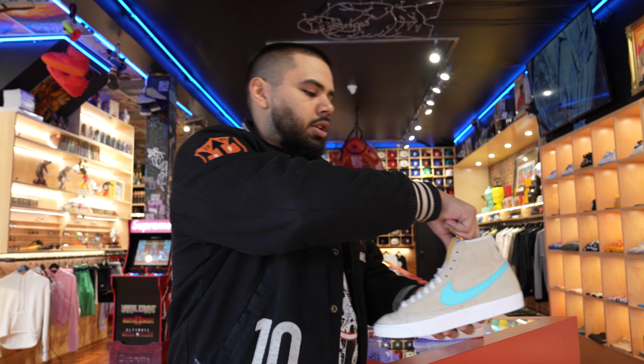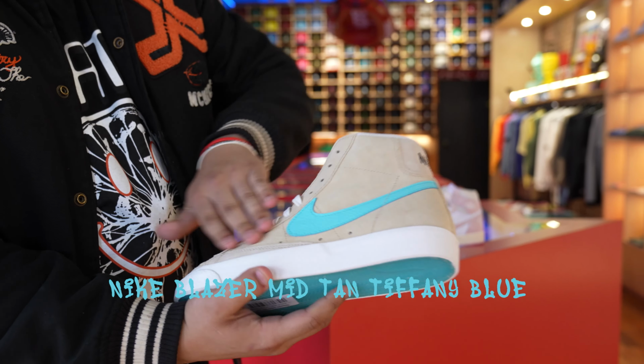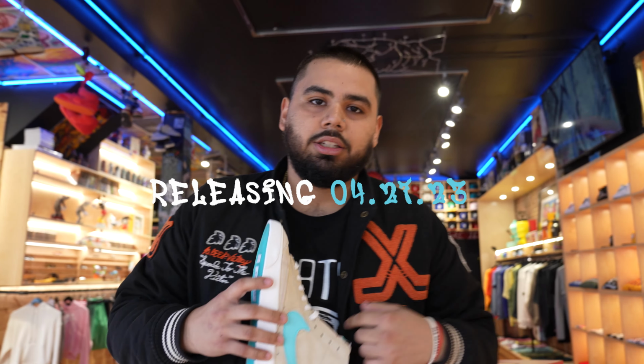You can never go wrong, especially for all my lifters out there. Because I know a lot of people that like to work out, like to throw on blazers. Nice, neutral color with a pop in the blue. These drop the 27th, so not this week, next weekend.